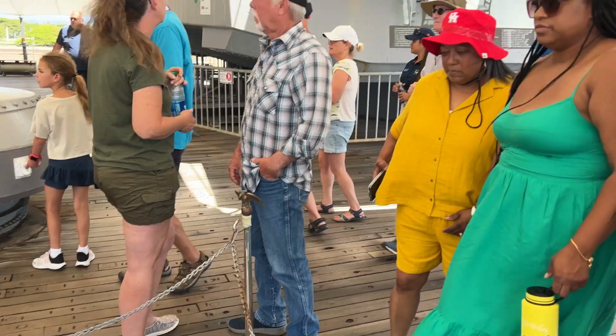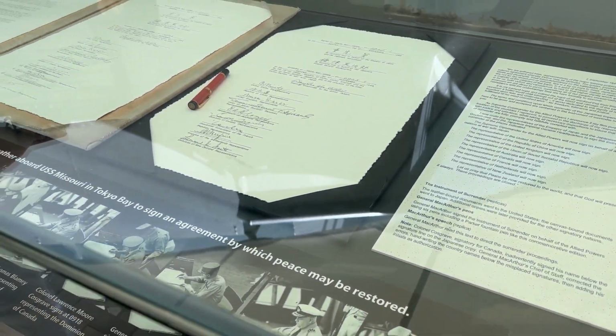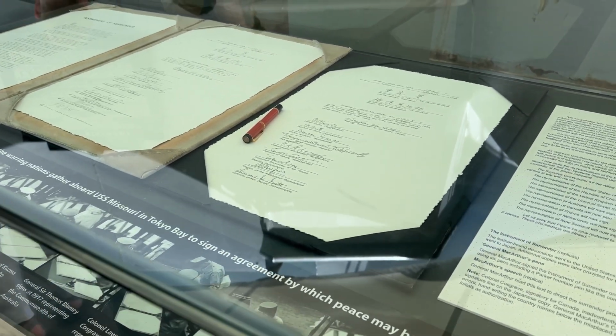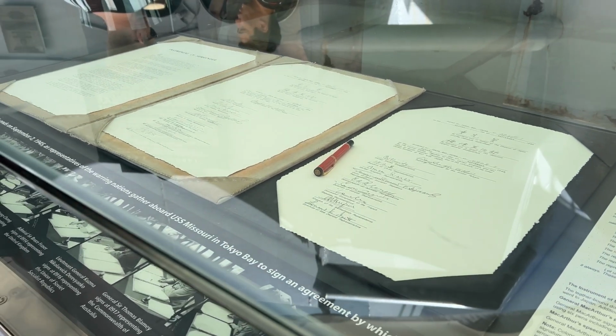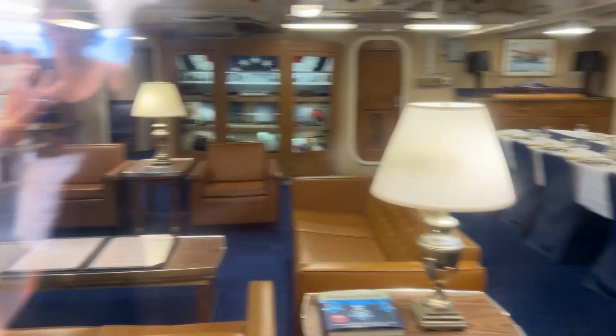That's pretty cool, I think. These are replicas of the instruments of surrender, signed by the generals and by the representatives from Japan. This is inside the captain's cabin. I mean, he had it sweet.